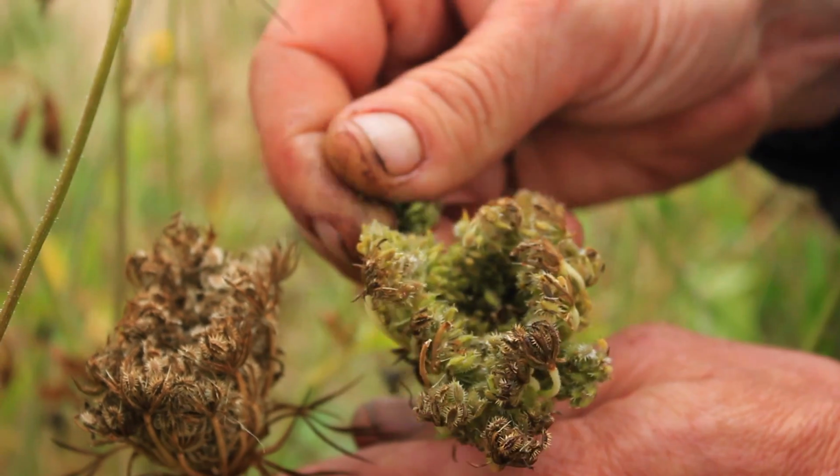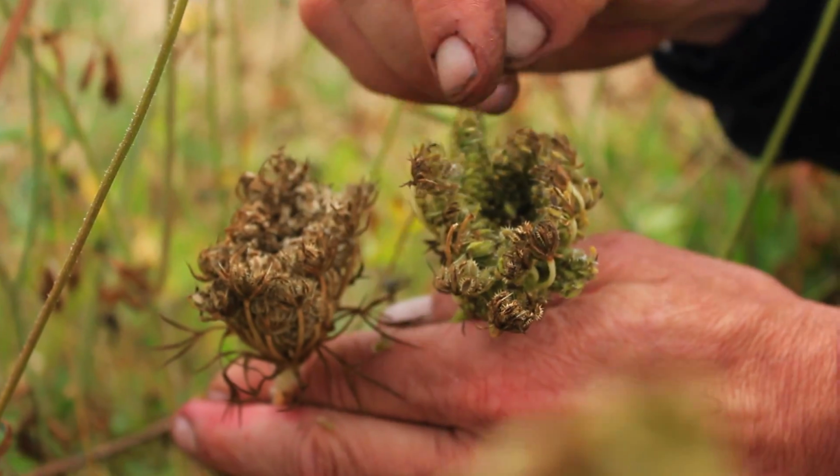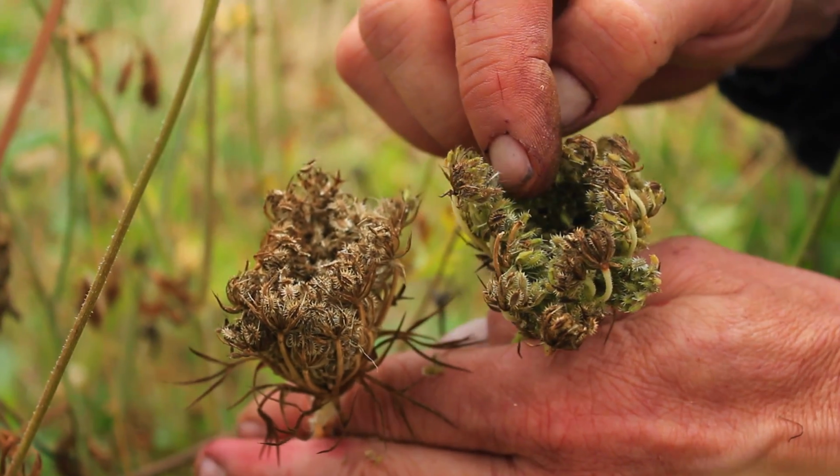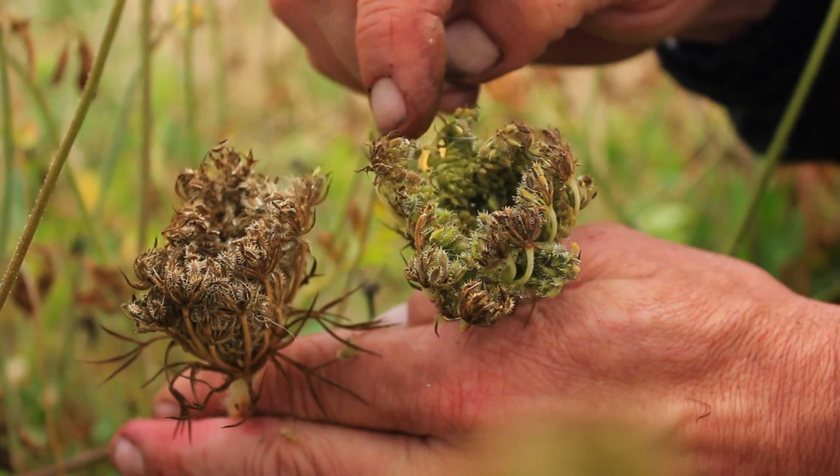And like I say, books are good for basic identification, but don't follow anybody that says a plant always does this at this time of year. Just always get out and have a look. It's all to do with local weather conditions.